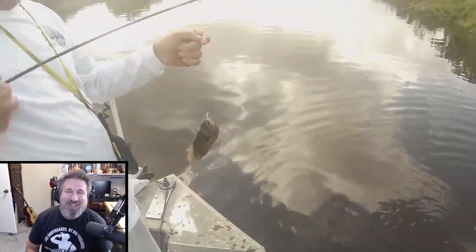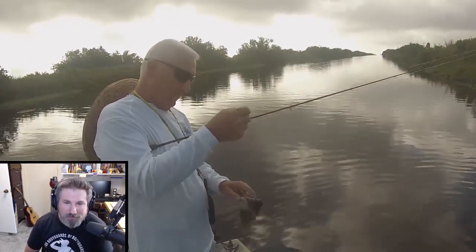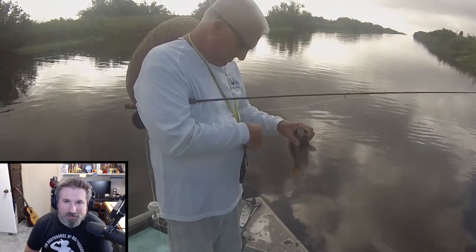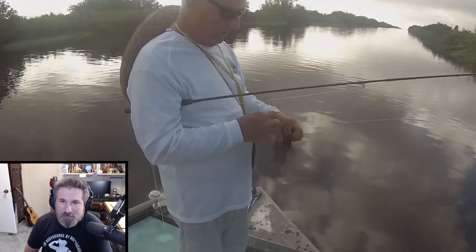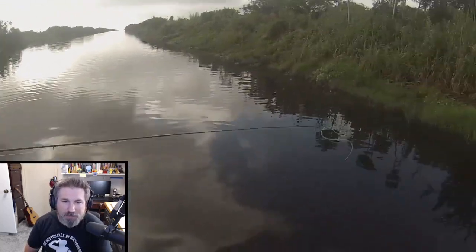Nice bluegill there. Let's see. It's a slammy. Come on, baby. All right, let's get in there and unHOOK that one. Hooked it, re-hooked him on the way out. That happens. Nice fish. Yep.